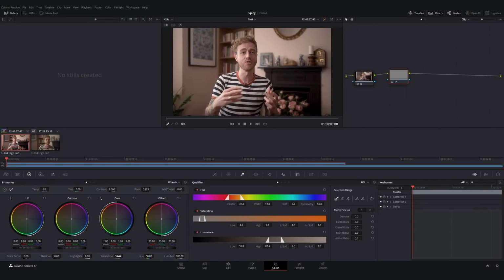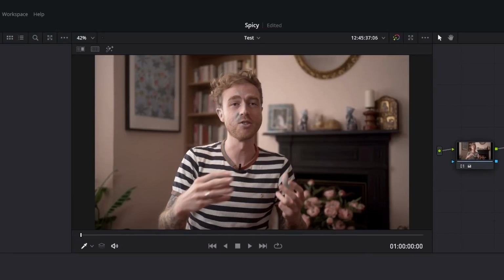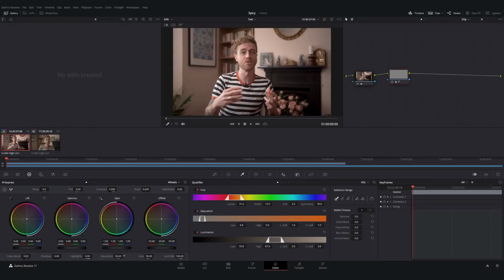Now if I dial my saturation up 100%, you can see what it's affecting in the actual image. Some of his skin is being selected as well, but also the collar on his shirt. You can do different things, like change it to be brighter or darker, and it's only those areas you've qualified that are being affected. You can imagine, for example, I wouldn't do this in this image, but if there's blue sky in an image, you could select the blue sky and saturate it, change the hue, or dial it down to be darker.